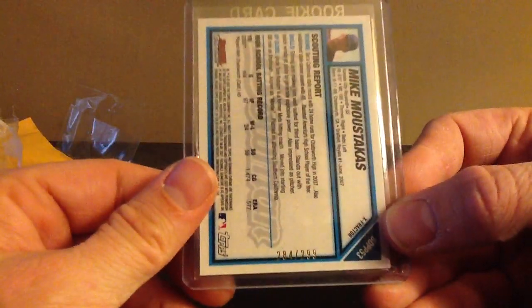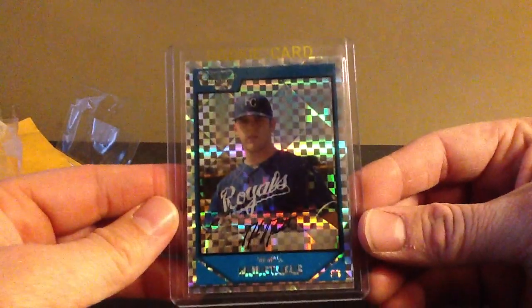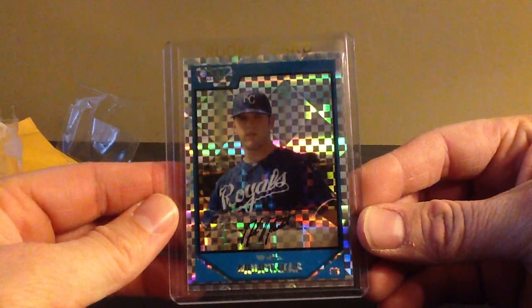And I'm finishing off with the Moustakas. Is it more than one? No, I think he's just got it. Top loaders around it. Yeah. X-Fractor 2007 Bowman Chrome. This one is $2.99. So, badass card. Nice finish to the mail day.